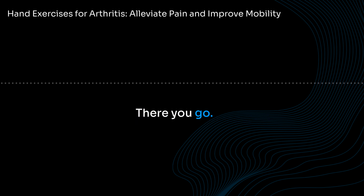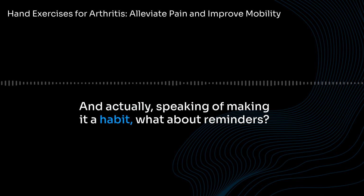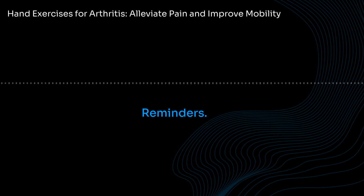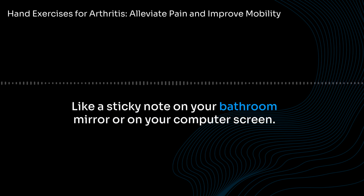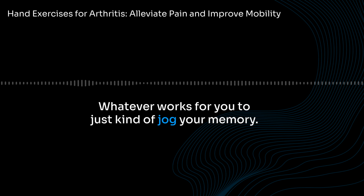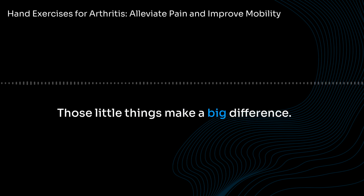There you go. And actually, speaking of making it a habit, what about reminders? Reminders, like setting an alarm or something. Yeah, exactly. Or even a visual cue, like a sticky note on your bathroom mirror or on your computer screen, whatever works for you to just kind of jog your memory. Those little things make a big difference.